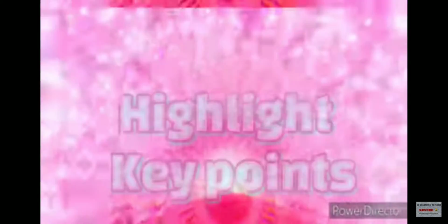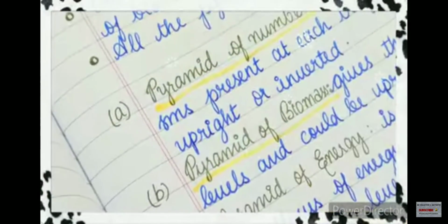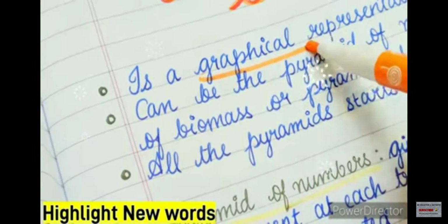Number 6. Highlight key points. It is really important to underline, highlight these words in your notebooks. This can be your headings and subheadings, important definitions, new words, examples, phrases, etc. It gives an effective way to review that information later.